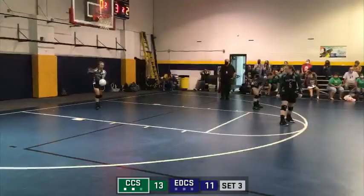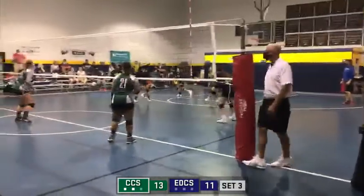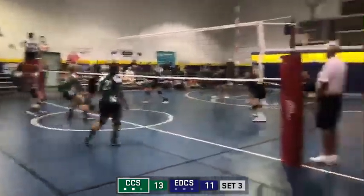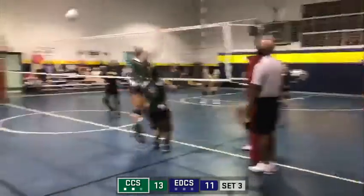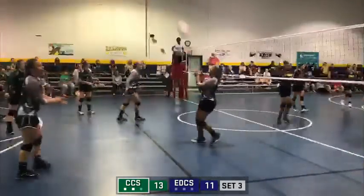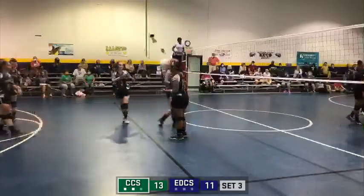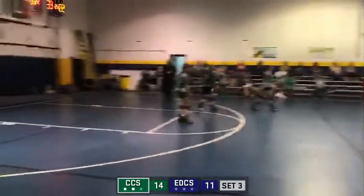Emma Patton serving. Alicia calls it. Set up by Jayla. To Abby Jenkins. Great play that time by East Dayton. Jayla trying to sneak it over there, but East Dayton in the right position. Yep, I would agree with that. The official called that they were pushing it instead of hitting it.